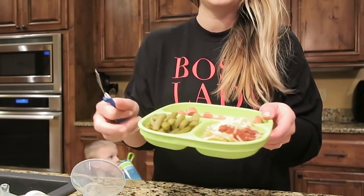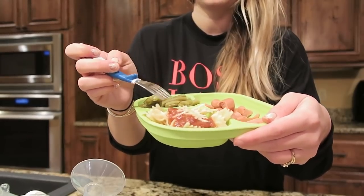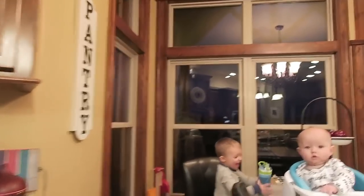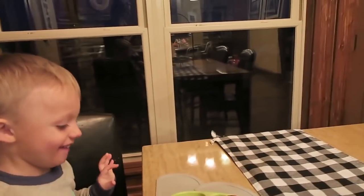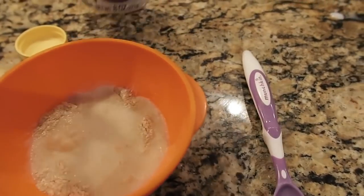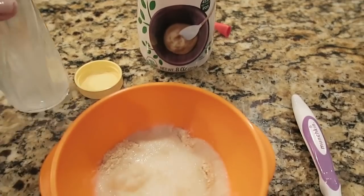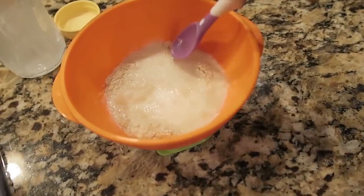So Cal is having some green beans, which he loves. And then this is the rest of that bow tie pasta with some marinara and some Parmesan. And then his favorite, hot dogs. Yay! Oh, let me get you your fork. Yay, fork! And here is Crew's dinner-ish. I'm just gonna breastfeed him right after this, but the Beech-Nut oatmeal, breast milk, and then we're just gonna stir it up.